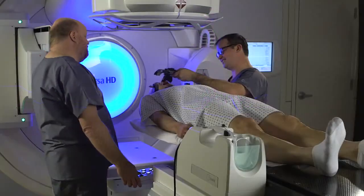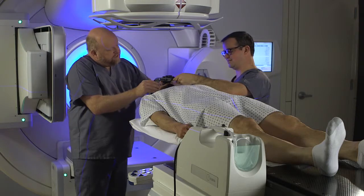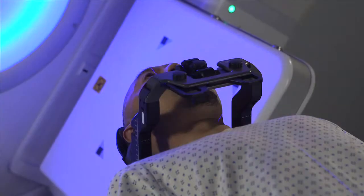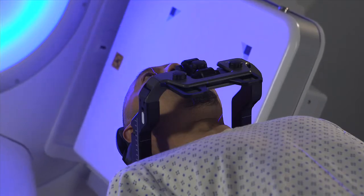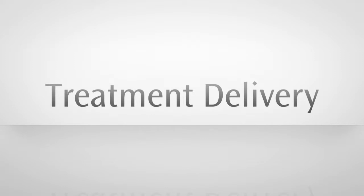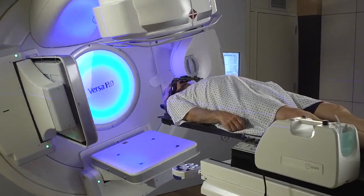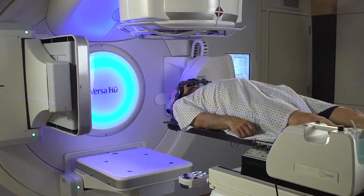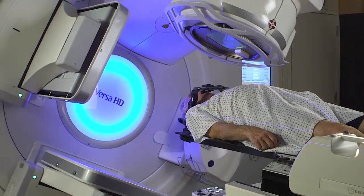When you return for your treatment, you will be repositioned exactly as you were during simulation, and your radiation therapist will take some fresh images to verify your precise position for treatment accuracy. As treatment begins, you may hear some clicking and humming sounds or sense some movement, but the machine doesn't touch you, and the radiation is invisible and painless.